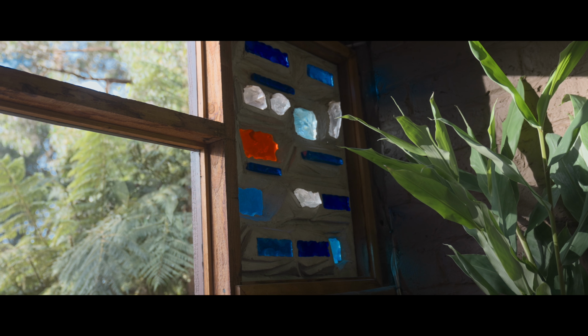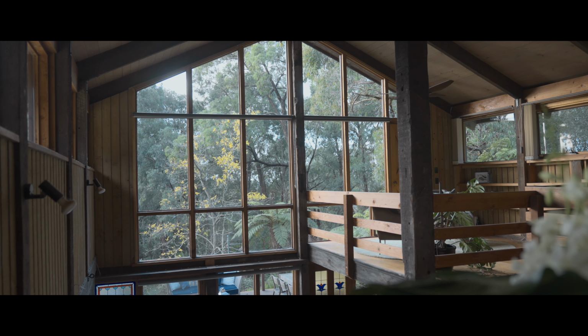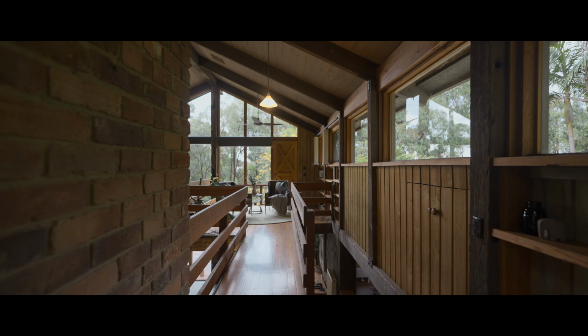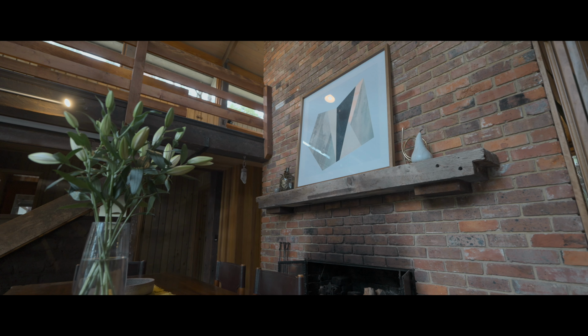So the ventilation is fabulous, the light is magnificent, but to actually be in the space, everyone is just pretty awestruck when they walk in the front door. People just love the actual feeling of being here. They find it really inspiring and really tranquil, and so that's always been a real buzz for me.